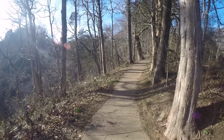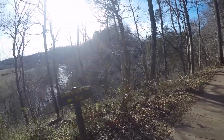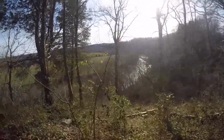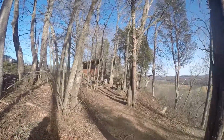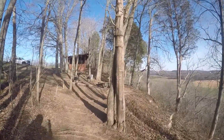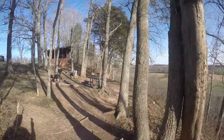That's kind of neat that it's paved. Just maybe I can hit that on the way out. We'll see. Then up here is your bathrooms, picnic area. What a great place to picnic with that view. Wow.